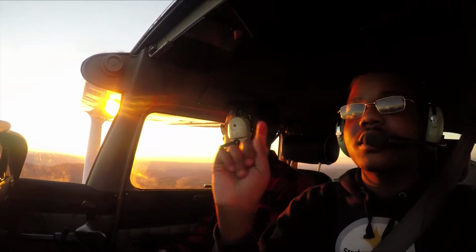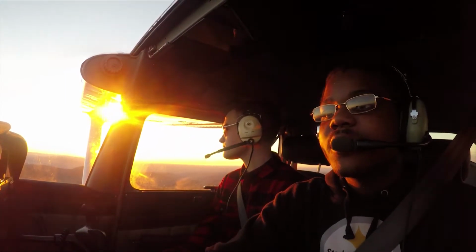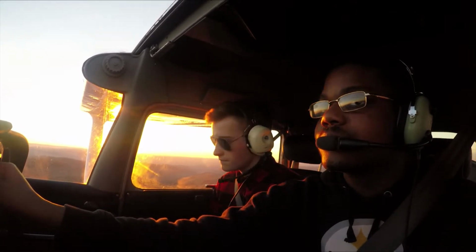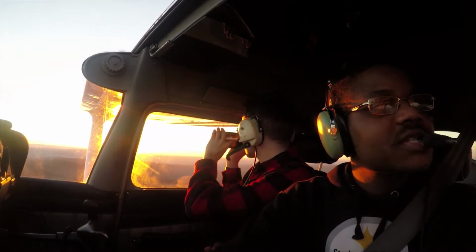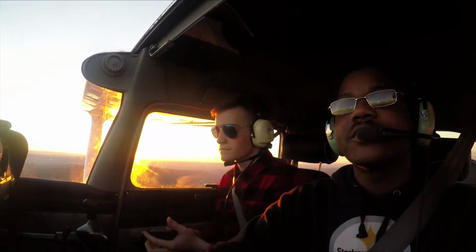Alright, so now I'm going to talk to Mine, so we're going to go stereo cockpit. Mine's info, number 84 Charlie Alpha. Cessna Charlie Alpha, Mine. November 84 Charlie Alpha, Cessna 172. We just took off from Hangar and we're back for a full stop and landing.